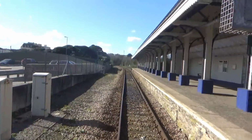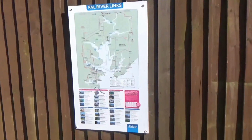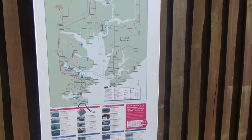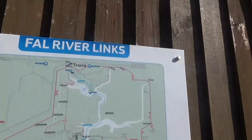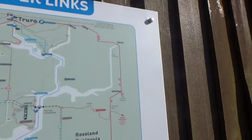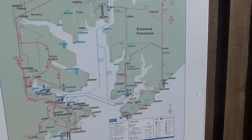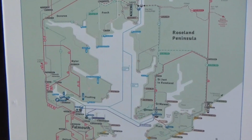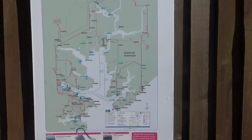So out here you've obviously got another view of the track where Falmouth Docks is, and then over here you've got a sort of bulletin about some river links, so you can actually do some river journeys in Falmouth, and you can get them all the way from Truro. So they range from Truro up here, and you go all the way down through the Roseland Peninsula to Falmouth right at the end. It's quite nice. And you've also got rivers that take you over to Falmouth Uni, which is quite interesting.